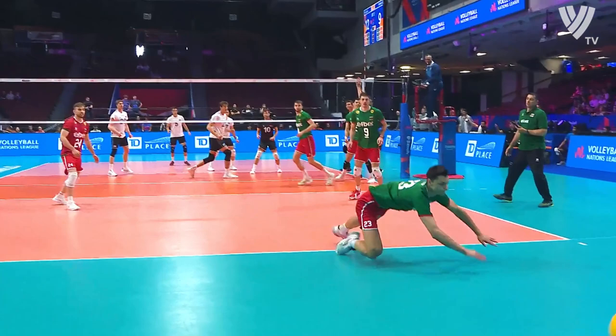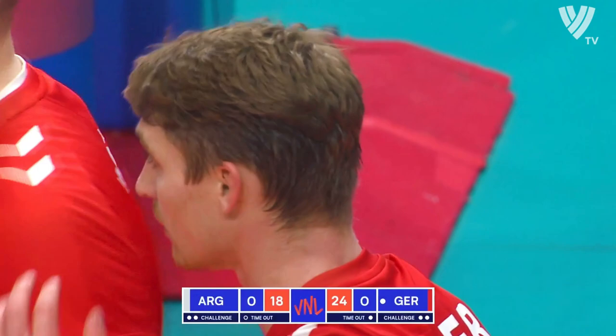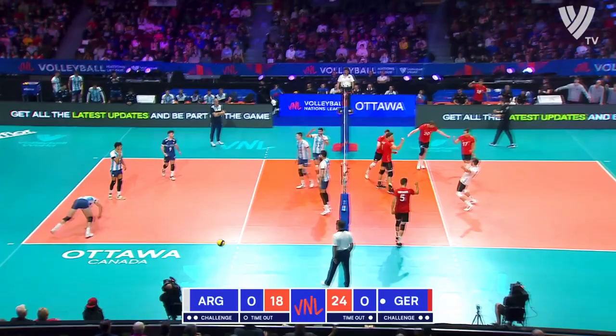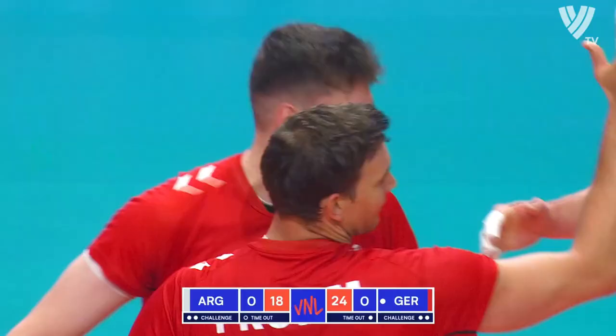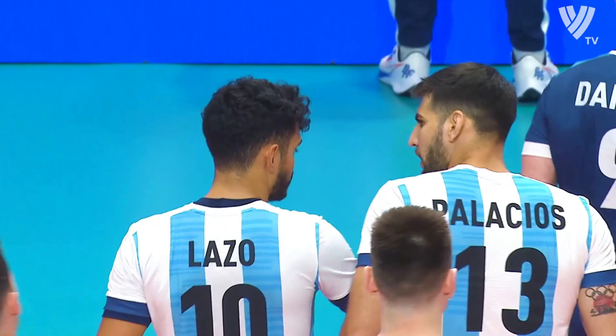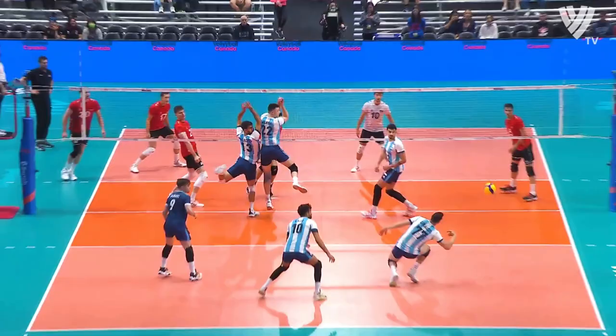Syros and Zerba to bring up set point for Germany. Zimmerman with the honors. Syros will have an out of system swing. Rolled down the line, kept alive easily. Fromm on the second contact. Rips it out of the back row and puts it away. And a clinic put on by Germany in set number one. They take it 25-18. Germany unstoppable in all phases so far, and Argentina searching for some answer.